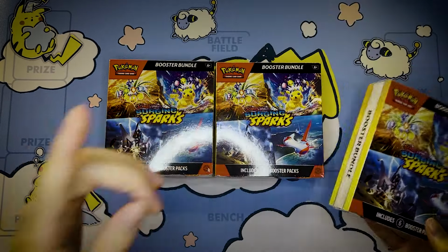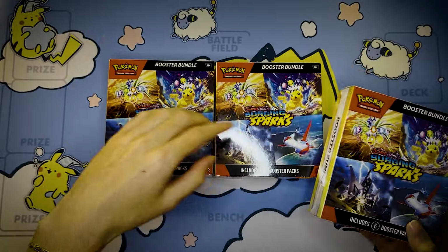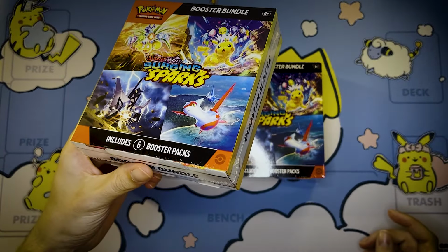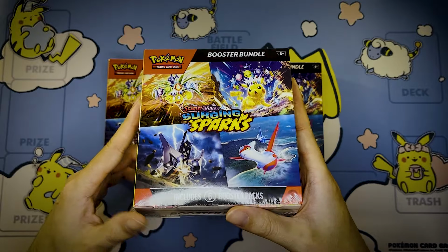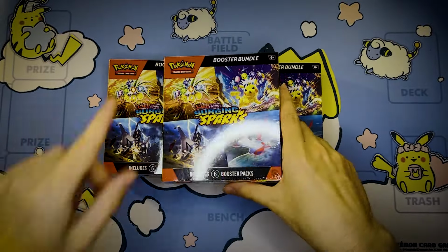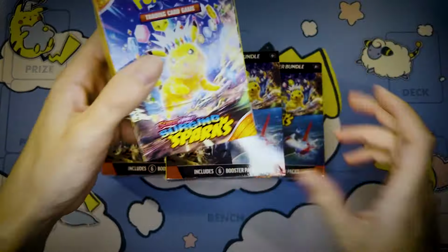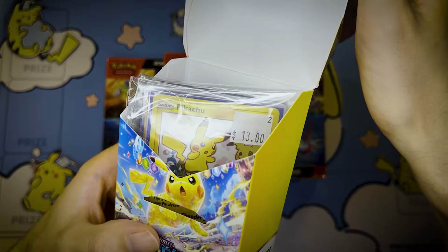So we did open one booster bundle. By we, I mean I and you guys. We opened one booster bundle from the Pokémon Center, and it was shaped like this, and I actually have some cards in there. Look at that, a Pikachu. Wow.